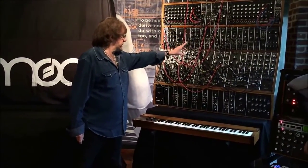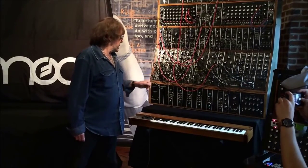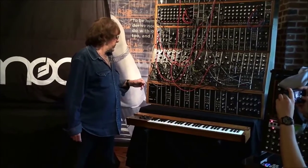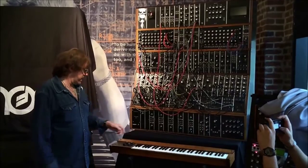In 2014, Moog celebrated its 50th anniversary by unveiling the first of its modular reissues, an exact replica of Keith Emerson's massive custom modular system.